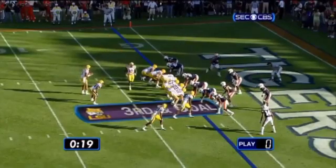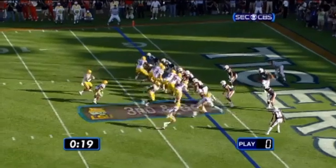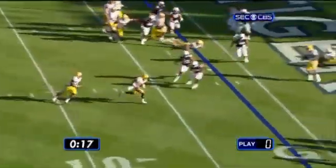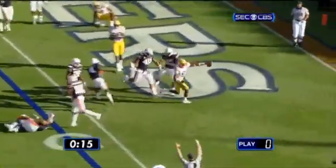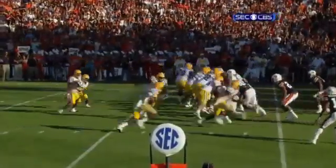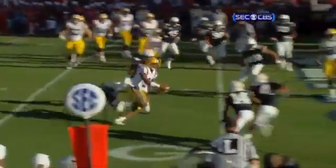The clock goes to 0 and then the ball. Now that's the delay, the official's looking at the play clock and grabbing the flag. But right there, if that tackle's made, the half ends. And Bates is still down. There's the missed tackle.